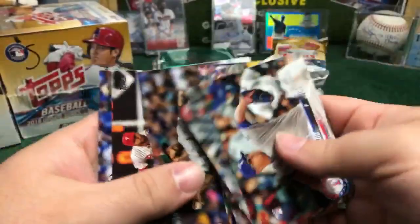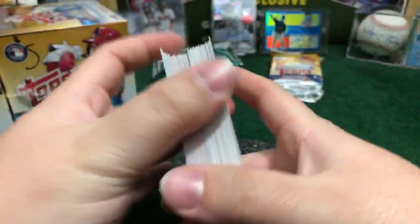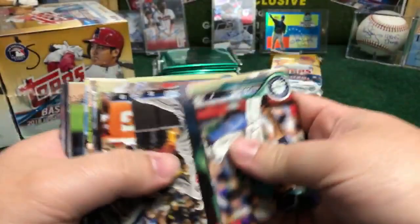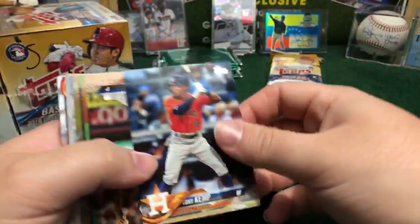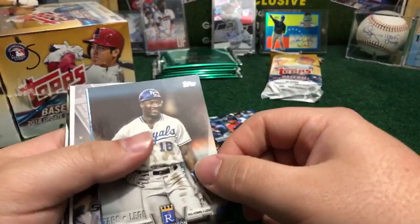All right, so two packs left. We got the two memorabilia. One nice 2014 patch for the Giants. Gleyber Torres, rookie. Escobar. McCutchen. Jose Bautista. JD. Giancarlo Stanton. Tony Kemp. And we got a gold for the Blue Jays. Ryan Tepera out of 2018. Blue Jays gold. Bo Jackson.